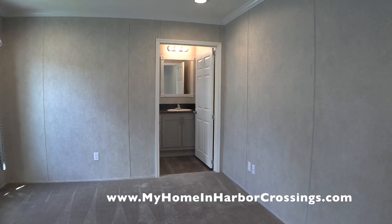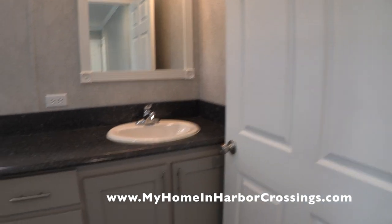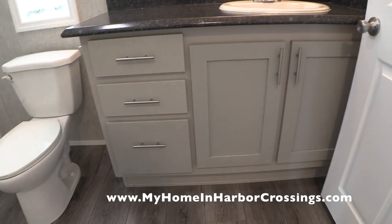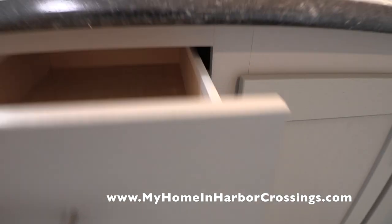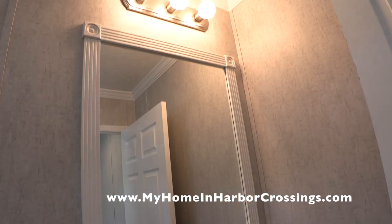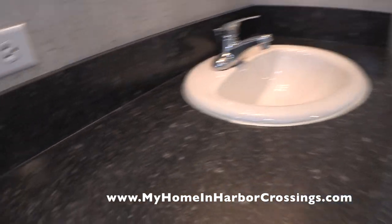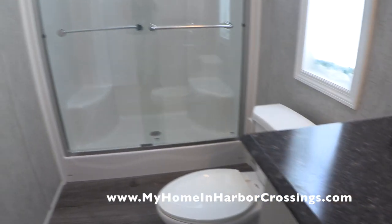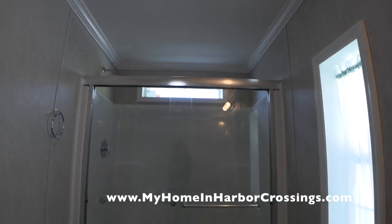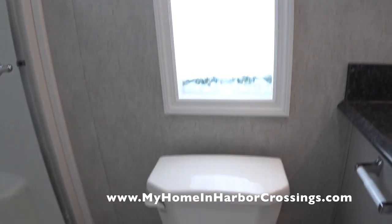And then in the back corner is your master bathroom. Again, the six panel doors make the house so elegant. Your vanity, you've got drawers here. Lots of space to keep things on the counter, your framed mirror, your lights above, your porcelain sink. And then on the other side, you've got your commode and your step-in, I believe that's a 60-inch shower stall. And it's got two seats, a little window that I showed you from the outside. Here it is on the inside.